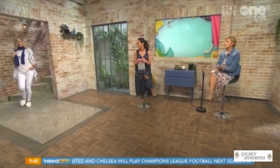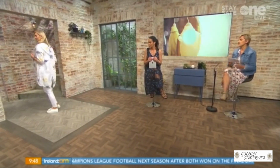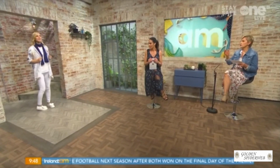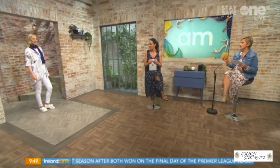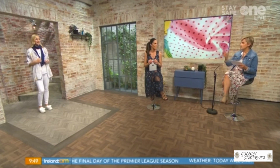Her out first. Look, she's wearing this gorgeous outfit from goldenspiderweb.ie. I think she looks great in this. And you see the look, the silhouette, how we've done it loose on top and then the jeans are tight to give you that great shape and vice versa. If your top is tight, loose trousers.